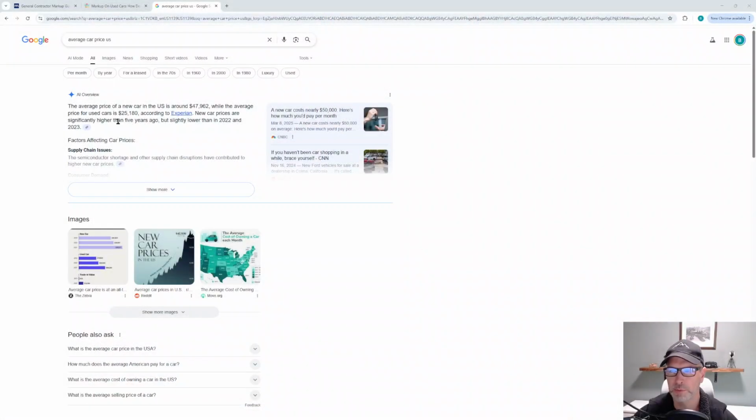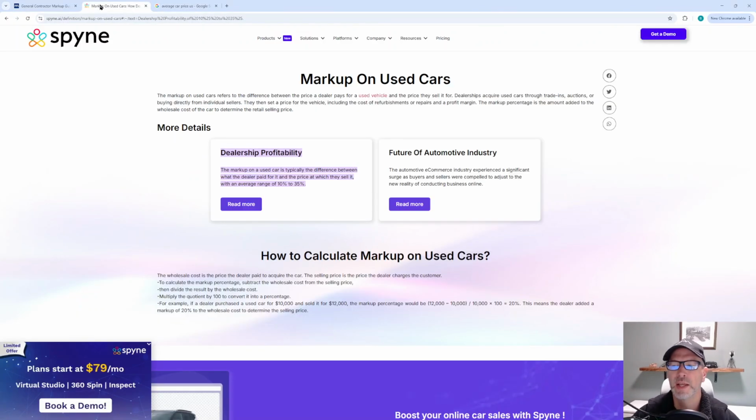If we were looking to buy a used car, I hopped over here on a website and it talks about the average price for a used car in today's world is $25,180. The great news is that's down, I believe, by about $10,000 from a few years ago, but it's still a significant purchase in most people's lives.